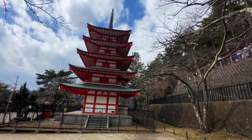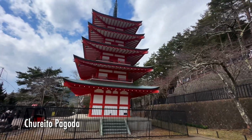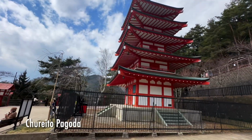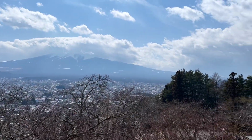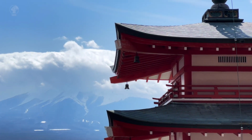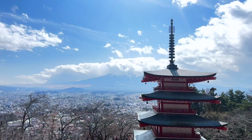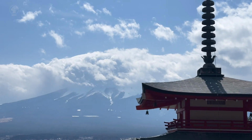Perched on a hillside overlooking Fujiyoshida City, the Chureito Pagoda stands as one of Japan's most iconic and photogenic spots, especially when Mount Fuji makes its grand appearance in the background. This striking red pagoda is part of the Arakurayama Sengen Shrine and was built in 1963 as a peace memorial. Its 5 graceful tiers represent a classic style of Japanese architecture, and it has come to symbolize both spiritual reflection and harmony.